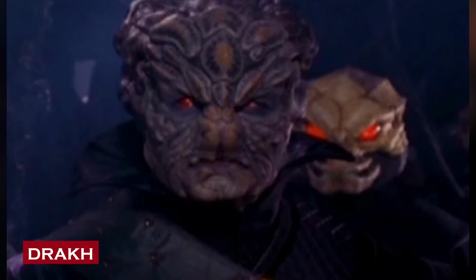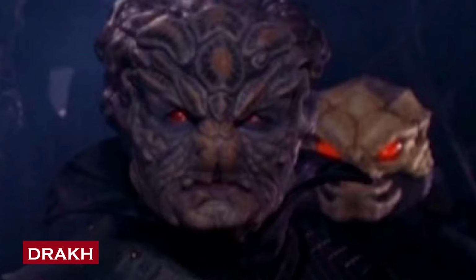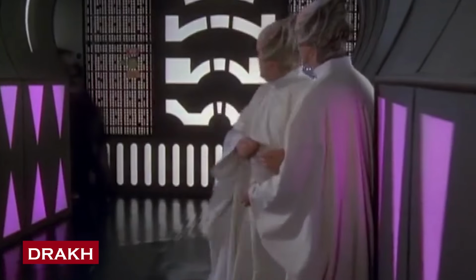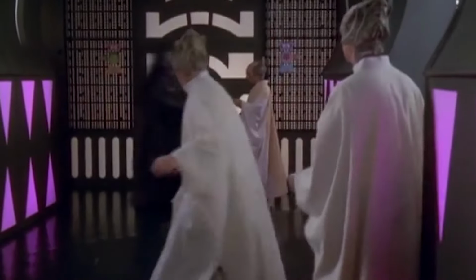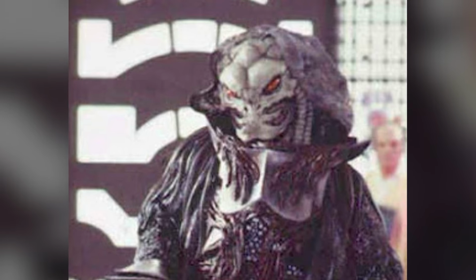Drak. Seen as a frightening legend, this servant race for the Shadows is bright, cruel, and ruthless. They're a race of bipedal reptilian humanoids, with an outer skin that resembles scales, which makes sense given the Drak were experimented upon by the Shadows to thrive in chaos.